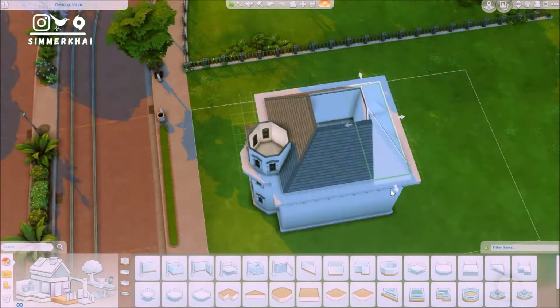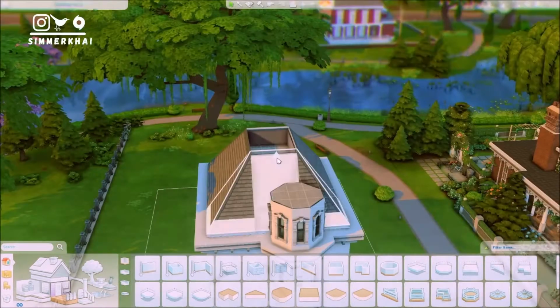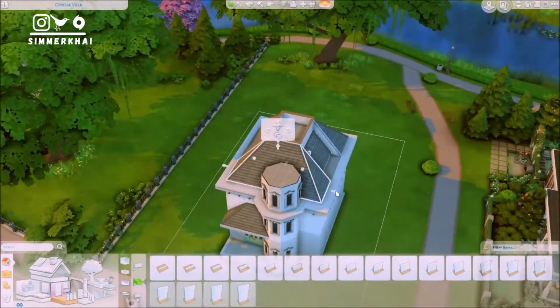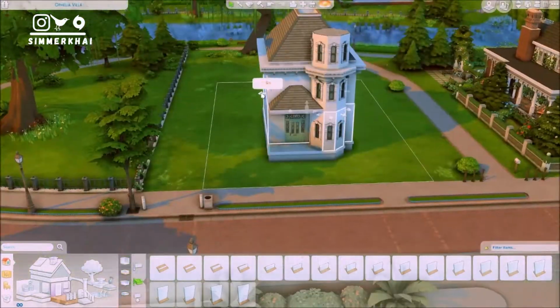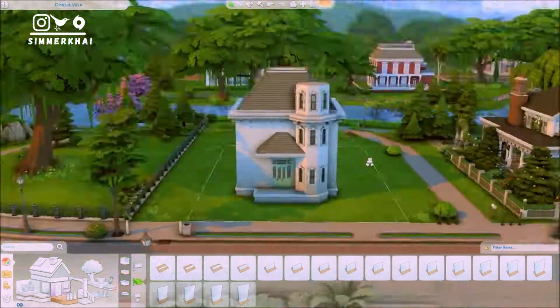But for the inside, you will see that I will be adding a lot more suburban items in there. So I figured that the single mom just moved without buying anything. She just bought this house, but her furniture from her previous house, which I'm assuming was a suburban house, is kept.